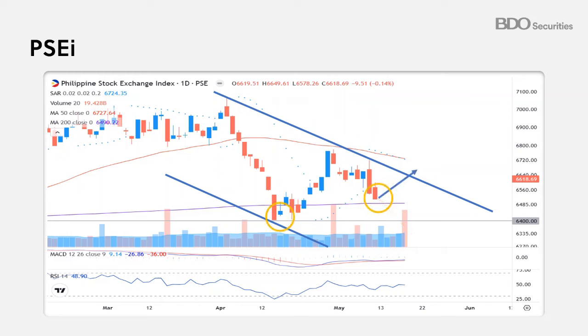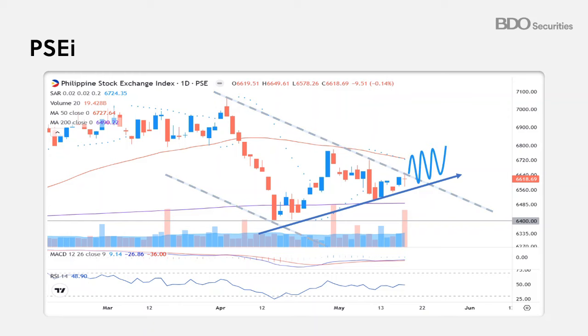Among the scenarios laid out, it seems that scenario 1 is in play. The PSEi managed to rebound and made a higher low. From here we can draw a trend line pointing upwards. If this new path is followed, then the current downtrend channel may be invalidated. So far, the indicators we are monitoring still point to continued recovery.